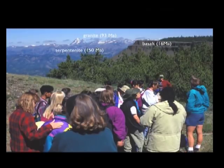Here's our three players in the story. We'll have a separate lecture talking in more detail about these basalts coming down the road. This is up on Table Mountain with a bunch of middle school kids from a long time ago. They're all grown-ups now.